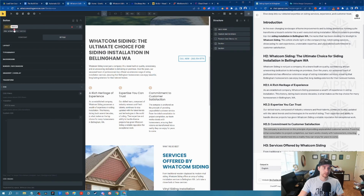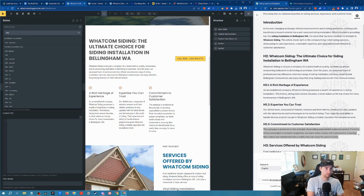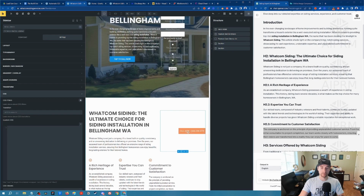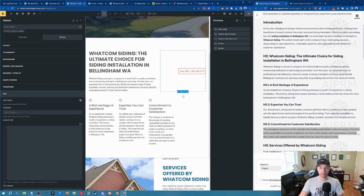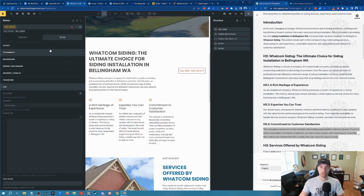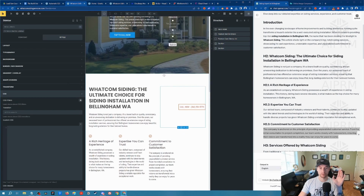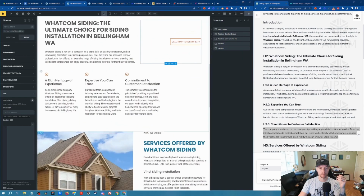So button primary, let's change this to button action. And I added a combo class to actually make this an outline. So all I had to do was, I didn't have to change any CSS, any settings over here. I just added button action for the color and button outline to combo with that. So it's the action color and it's an outline button. I think that looks pretty good. It grabs your attention because it's off to the side, but it doesn't grab so much of your attention because it's not filled in because it's an outline button. I think that works out pretty well.